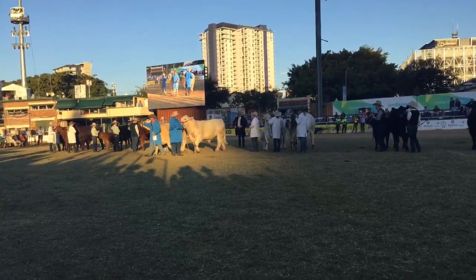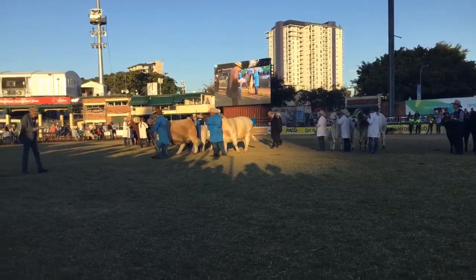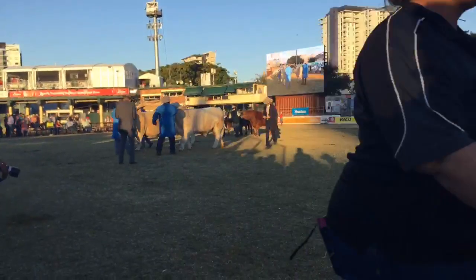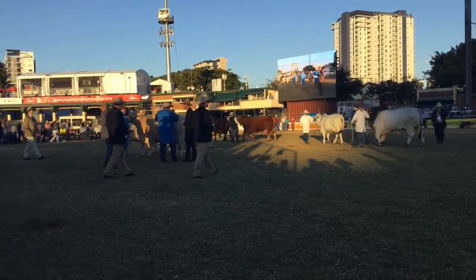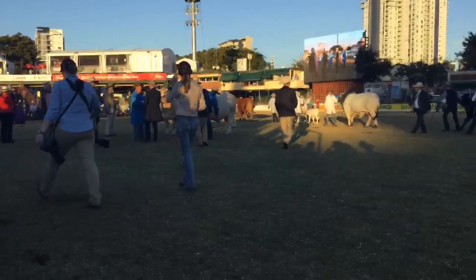So they win it again, Charolais, and congratulations to Kalinta Holdings with their Charolais bull, Kalinta Levi, and also TCW Livestock with TCW Livestock Crystal, the champion cow, as our champion pair. And as I said, they win it again, the Charolais.